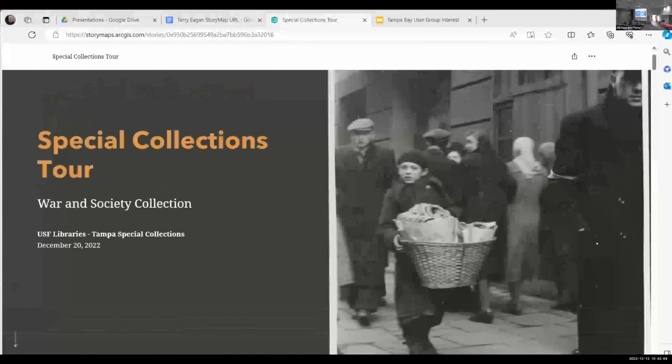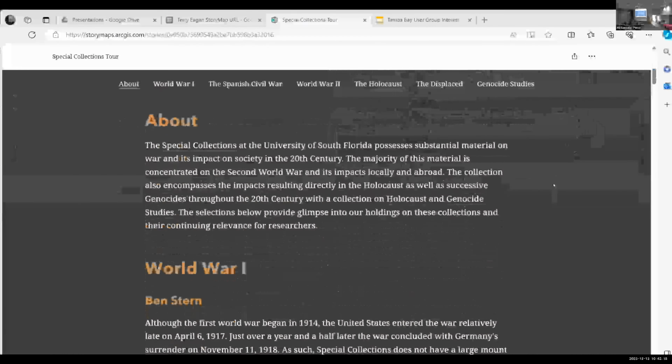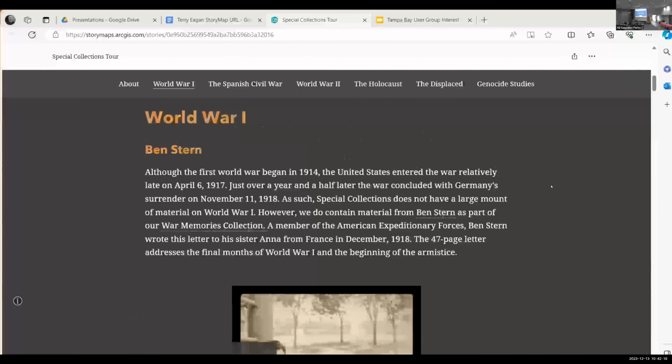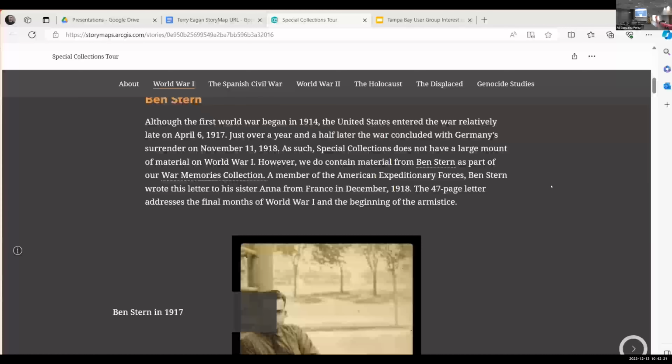You can see in the picture, he's wearing the armband identifying him as a Jew in the Warsaw Ghetto. We'll see more of that later on as we scroll down. But one of the first things we have is World War I. We cover World War I with this rather long set of letters, a 47-page letter Ben Stern sent to his sister at the end of the First World War.